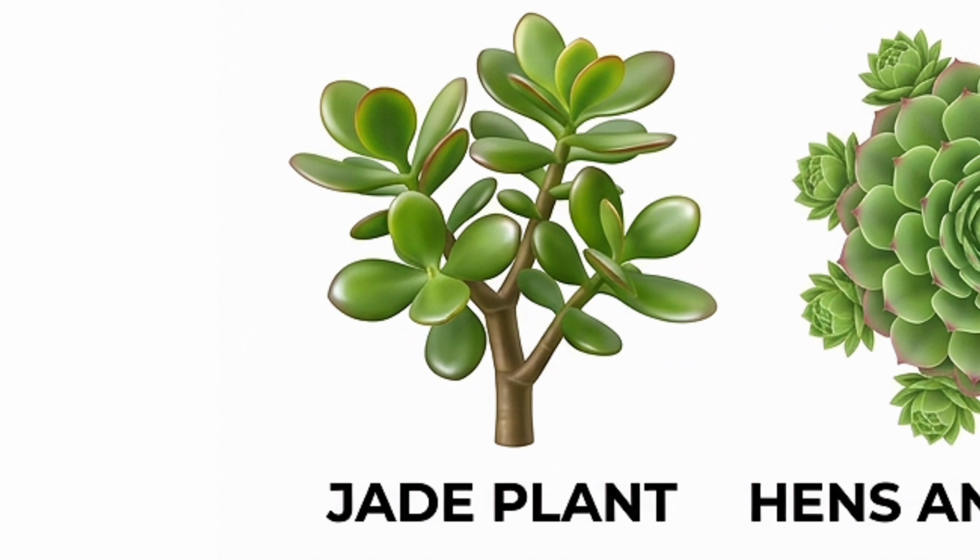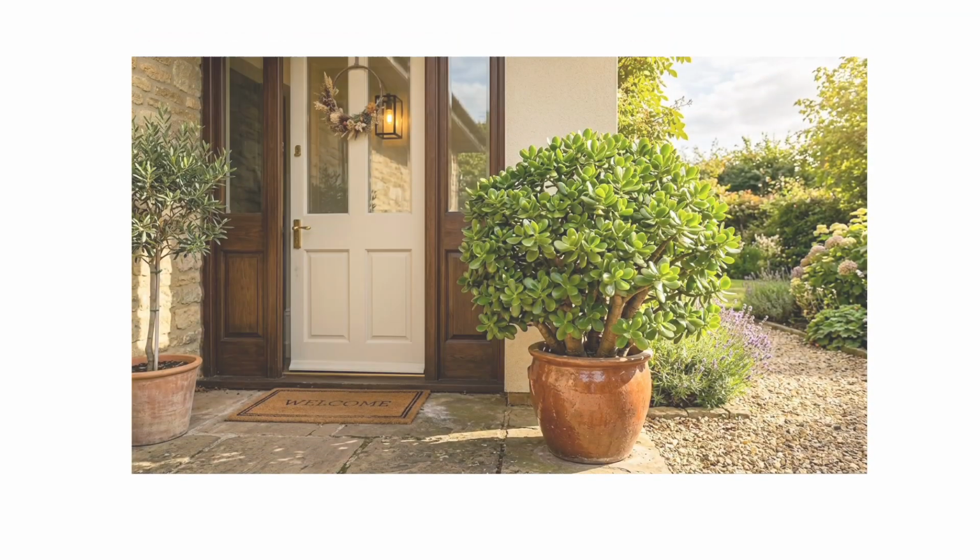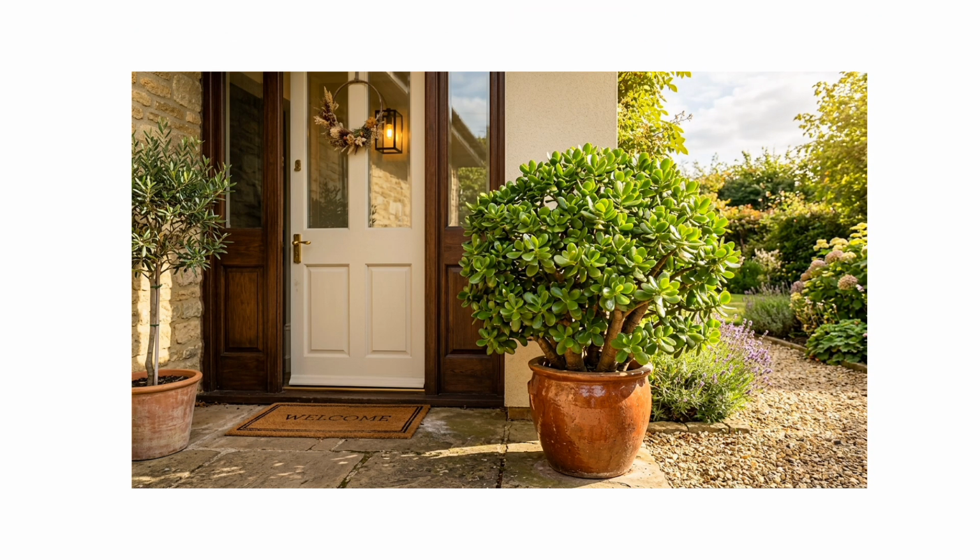Crassula ovata, jade plant. The jade plant has been a symbol of good luck and prosperity in Chinese culture for centuries, and is one of the most commonly given gifts at business openings and housewarmings across East Asia. In Feng Shui, the rounded coin-shaped leaves are believed to attract wealth, and the plant is traditionally placed near the entrance of homes and businesses to invite financial fortune.